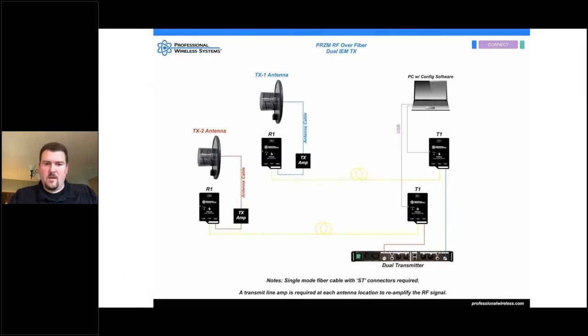The idea here is that you've got just two antennas, and two antennas could plug into a transmit box and then get back to your receiver. It's pretty straightforward. All you need to do is adjust the LNA and the pad on either end.